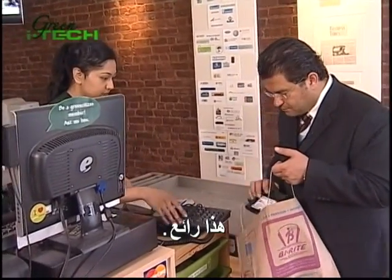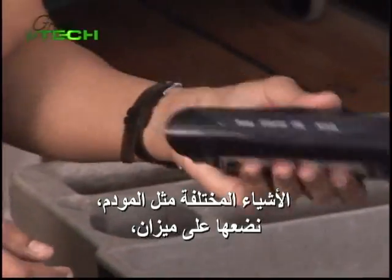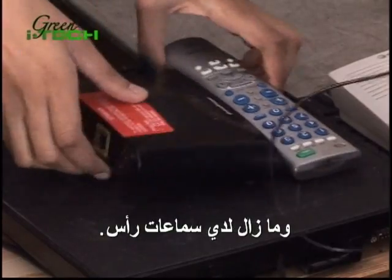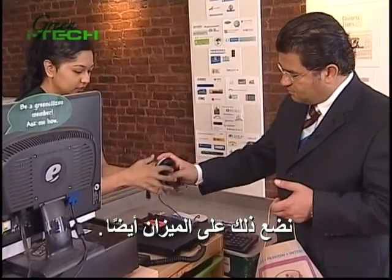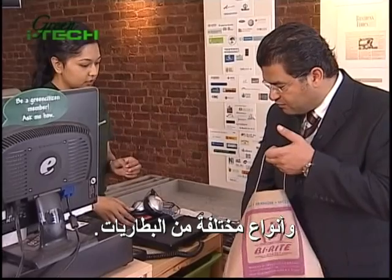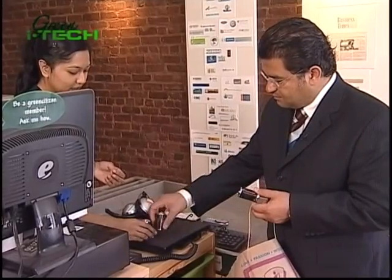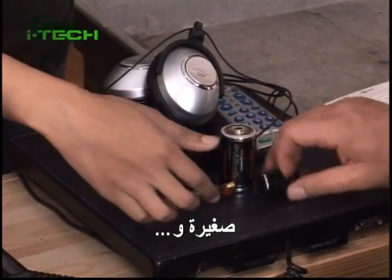That's cool. And this? The modems? Sure. Miscellaneous items like the modems, we just put on a scale, and they're 50 cents a pound. And I have headphones. Sure, we can put that on the scale as well. And different kinds of batteries. Do we do the scale as well? Sure, on the scale as well.